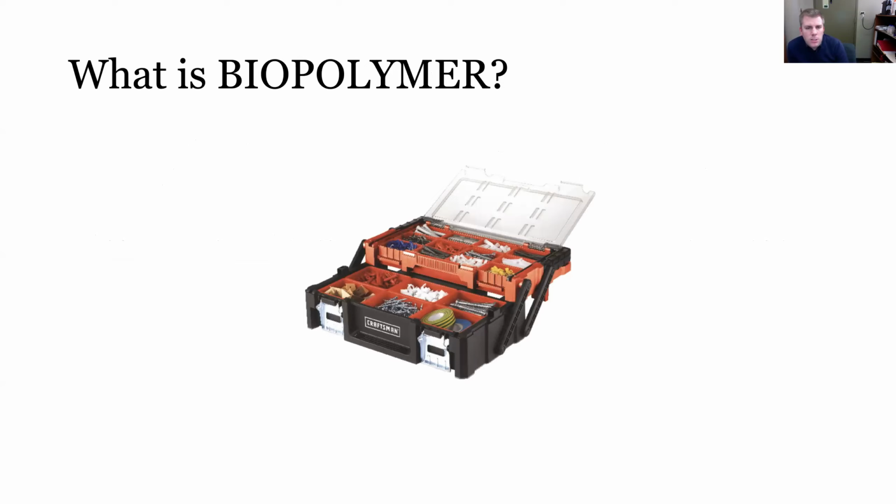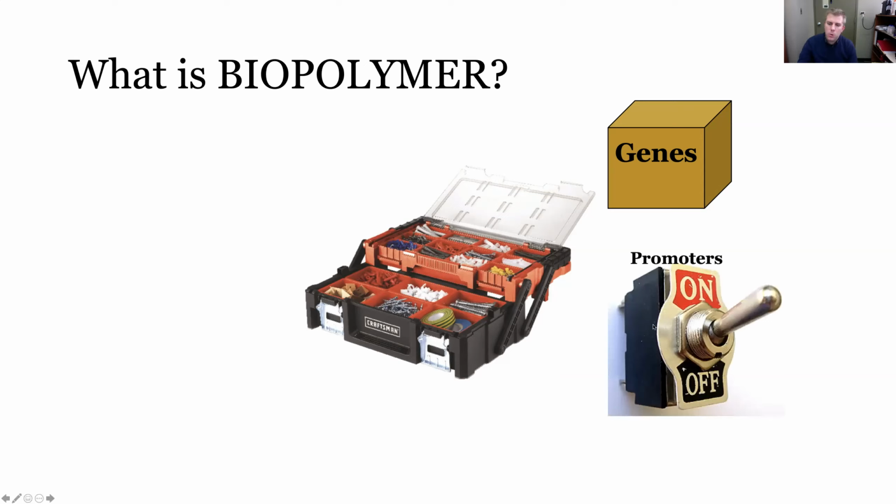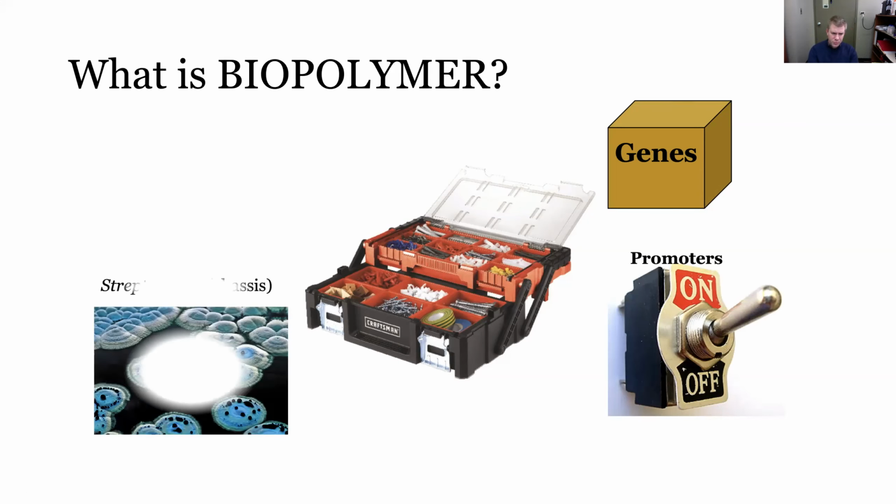What we're working on is a toolbox, and biopolymer is composed of genes. Genes encode gene products that are enzymes that will compose these pathways. So the first thing we work with are these biosynthetic genes, building blocks. Then we have promoters, and promoters are like genetic on switches. So by using promoters, we can induce transcription of our genes that will then go on to form enzymes that build out the pathway. So promoters are on switches. These are very important building blocks that we work with.